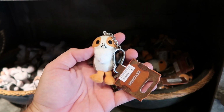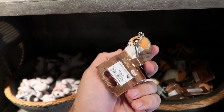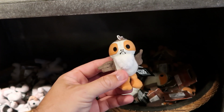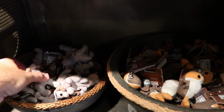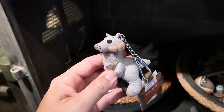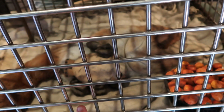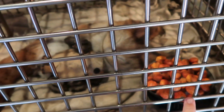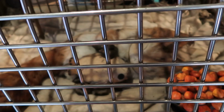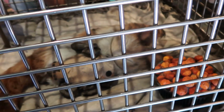They do come with a carabiner. These are nice quality, just like the plushies from over at the Toy Maker Shop. They have some porgs. Those are $15 a piece, but a couple different characters. Both offerings, though, are $15. And inside of this cage, they do have a loth cat. Look at him there. He has a little porg plushie. He's like snoring. He has some carrots there. Like, this is really cool. The attention to detail they put into Galaxy's Edge.